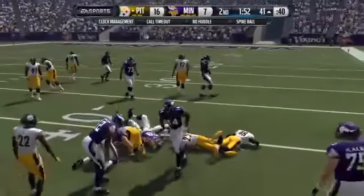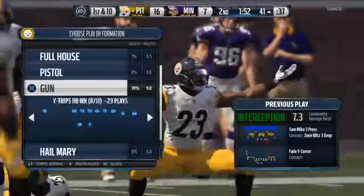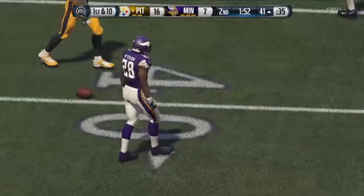They bring him to the turf. Nice job of the defense that time. In position, they read the quarterback's eyes, and it led to an interception. The Steelers stalled on their last drive, forced to punt.